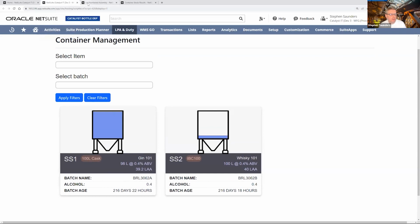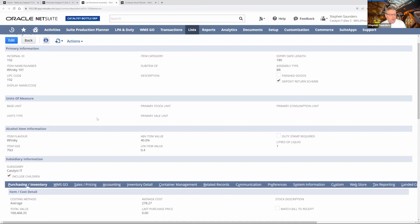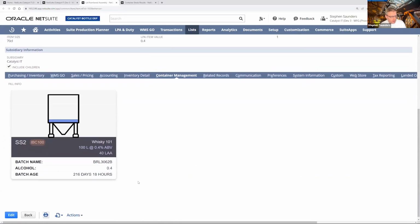We're also able to see container information on the item record. So again, if we go back into an item master here, I've got a little container management tab, and again, it's visualizing that container information that is held against that item. So any containers, any batch information, etc., that is storing that particular SKU will be contained under that container management piece.